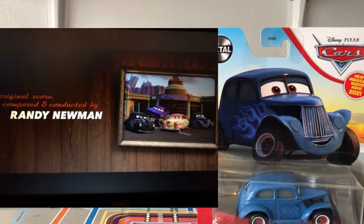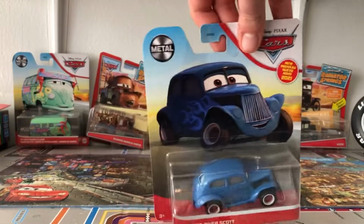This is not going to be the best release for 2021. Track Damage Cruz is just better this year. For now, my favorite for the 2021 mainline is going to be Floyd Mulgrew or Joe Don Jackson.